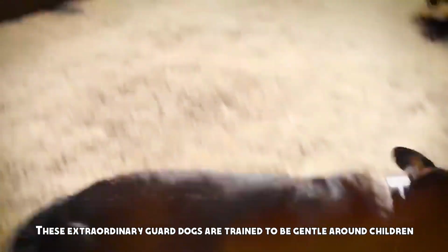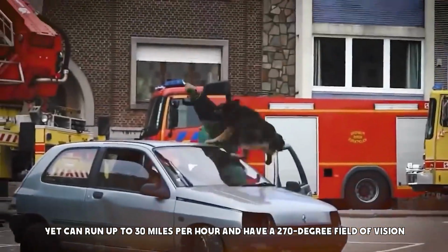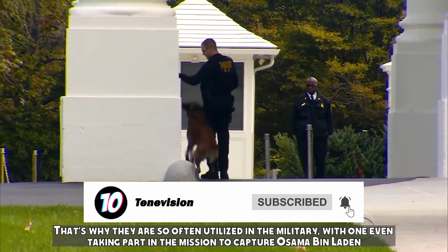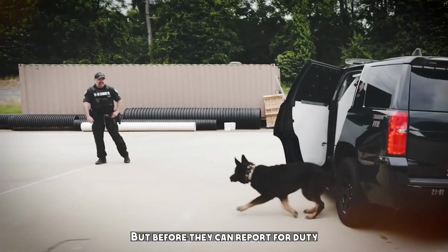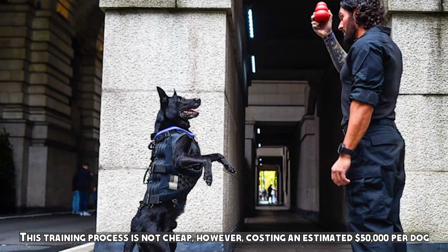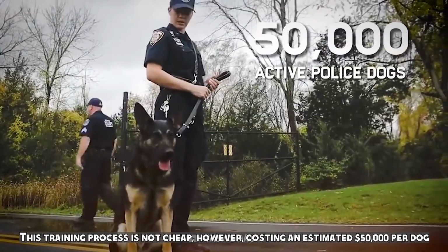These extraordinary guard dogs are trained to be gentle around children, yet can run up to 30 miles an hour and have a 270-degree field of vision. That's why they are so often utilized in the military, with one even taking a part in the mission to capture Osama bin Laden. But before they can report to duty, these special Secret Service dogs must go through 20 weeks of intensive training with their handlers. This training process is not cheap, however, costing an estimated $50,000 per dog.